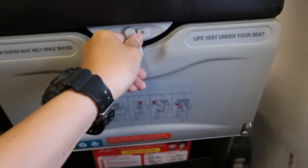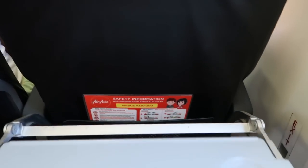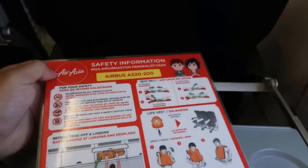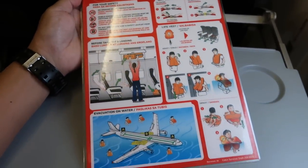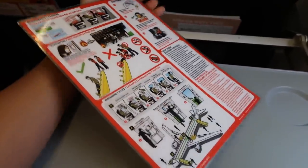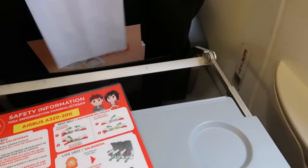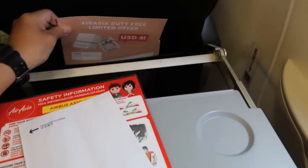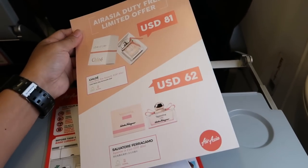And while waiting for pushback, I decided to check out my tray table, as well as to dig into my seat pocket to see what I've got here. Of course, there's AirAsia's safety card, which I had to quickly scan through just to refresh me on what to do in case an emergency arises. Next in my seat pocket is an air sickness bag, which I hope I'd never use in flight. And a cardboard showing duty-free items for sale on board this flight.